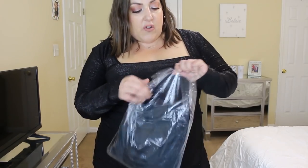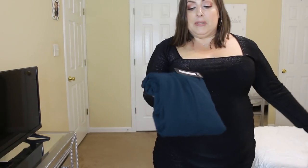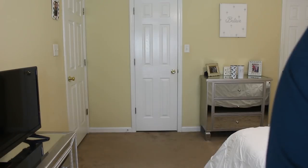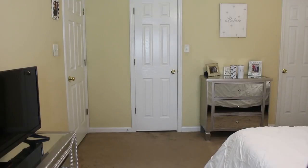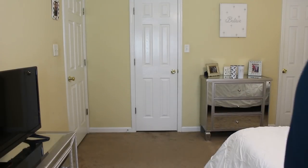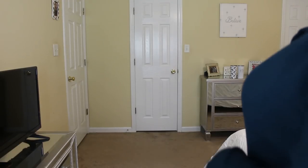Yeah. Looks like this is a blazer dress in the color emerald green. I'm excited for this one. I'm also, not going to lie, a little nervous. I'm like, ooh, is it gonna fit? Oh no, we're gonna see. Are you serious right now? Like, what? Y'all, no. What is going on?